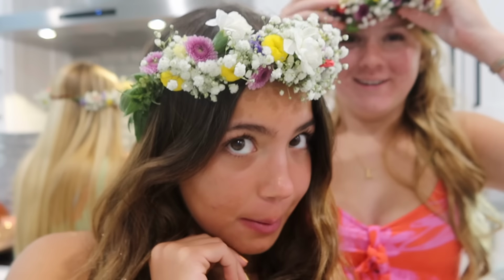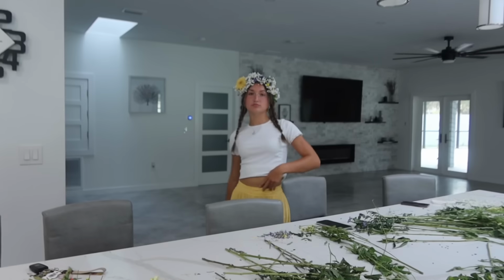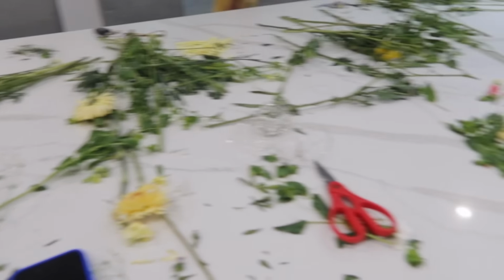Don't look at the mess. Lauren taught us. She mastered it. Mastered it. Yeah, but then mine turned out the biggest of them all. No, but it looks so good. So cute. The mess is crazy, but it's okay.